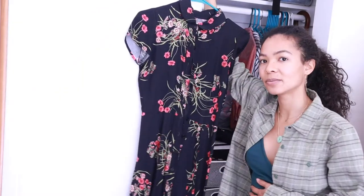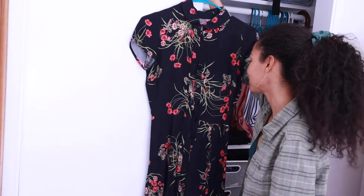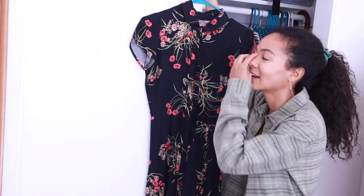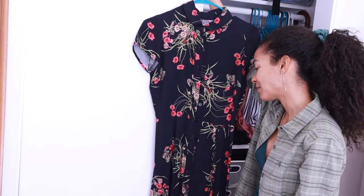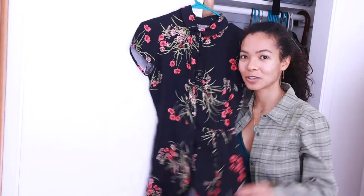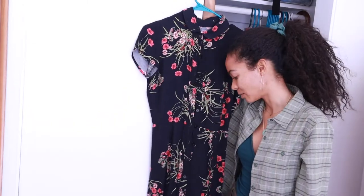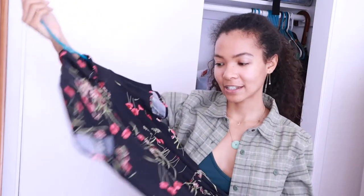And it's starting to get a little bit tight on me because I have gained a little bit of weight from quarantining. Let's be honest. So I have to be conscious when I wear it, which is never a good thing. So it's a size 0. I might list it and see what happens. It pains me because I think this is such a beautiful print. It's so pretty. You know what? I'm gonna try it on and see what happens.